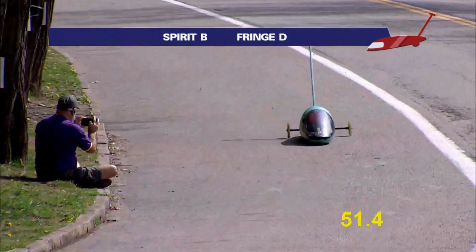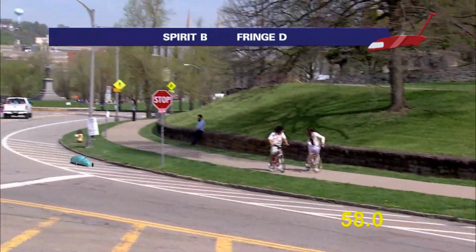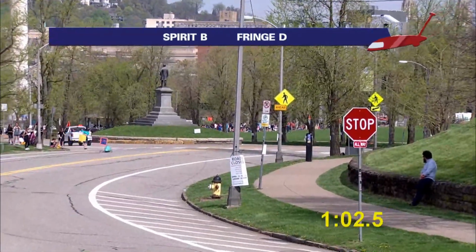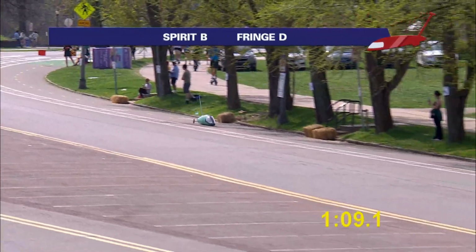Yeah. One of the things to know about Spirit, and what I love about them, is that they repaint their buggies every year. They were polite enough to write the names of their buggies on the back end this year, so it's easier to identify them. About 57 seconds at the stop sign. So this Easter egg blue buggy coming down.